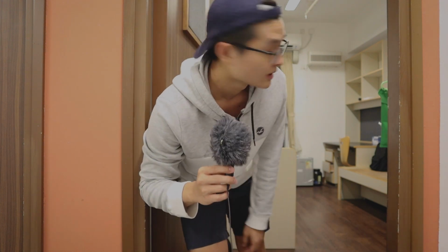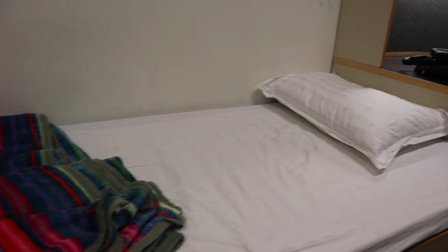Hey, this is where I live at CUHK. This is where I've been living since I came back to Hong Kong. Come on in.